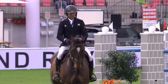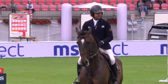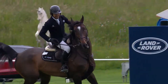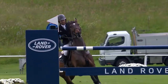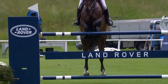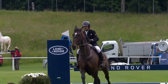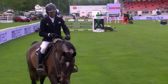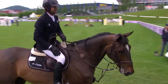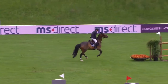116.08 for Karim El Zogbi and the 11-year-old Dutch-bred Narcist. And we're watching the Land Rover speed and handiness class. That's fence 4 or fence 5. That's one of the two options on the track. 116.08 for Egypt, Karim El Zogbi into second place.